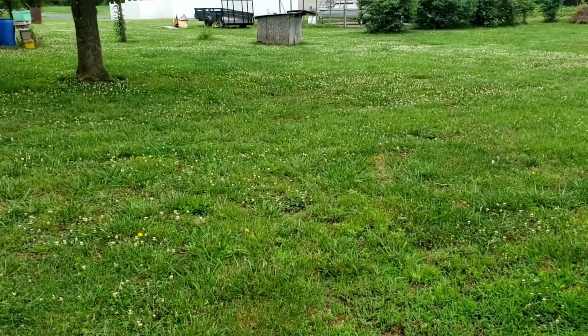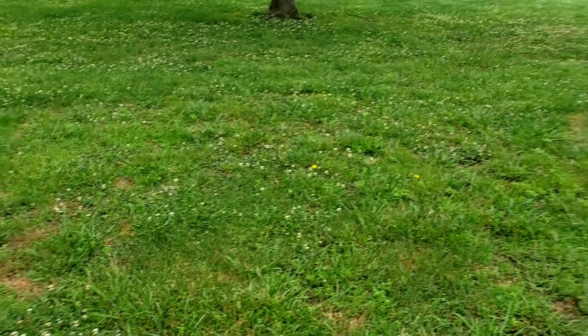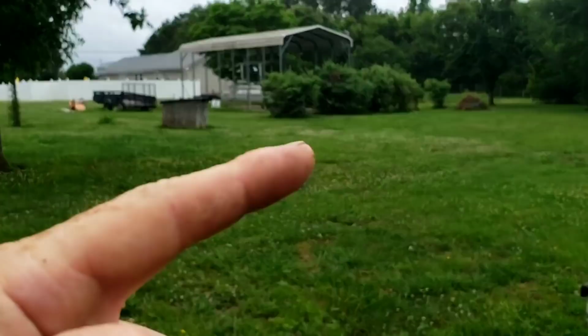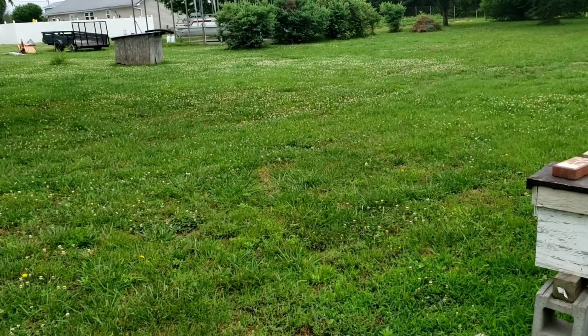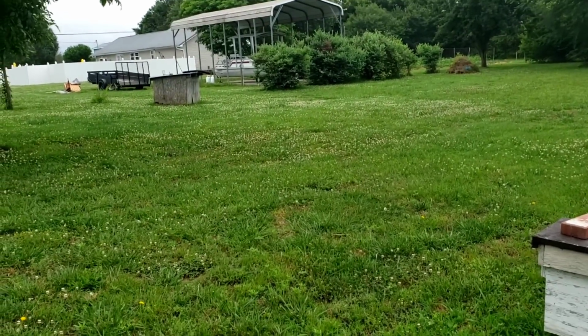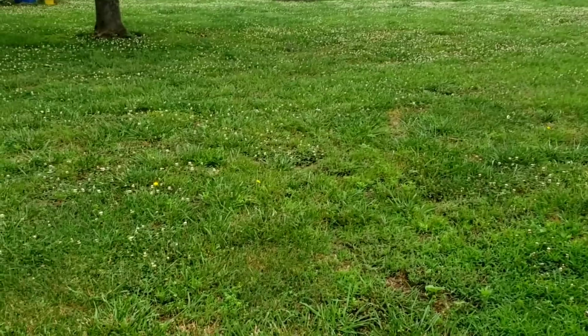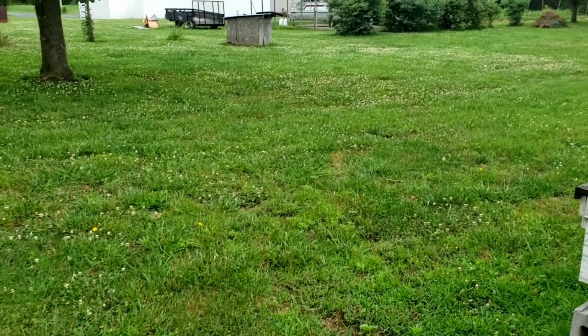We did have a pretty cool May. Very cool May. The blueberries that I have right there are almost always ripe by the 1st of June, and they're still green. Most of them got hit by the frost, so we've got a very small crop this year. But what I'm getting at is it's just been a delayed honey flow and spring because everything's been so cold.